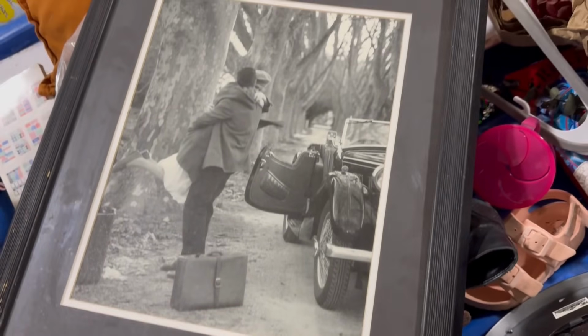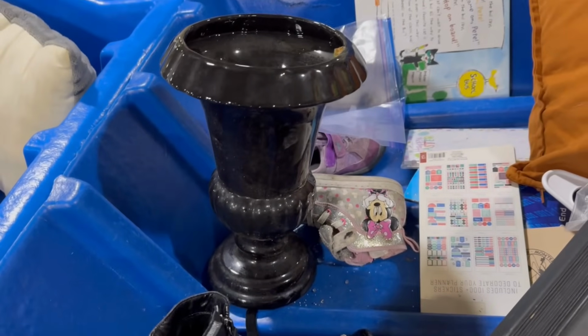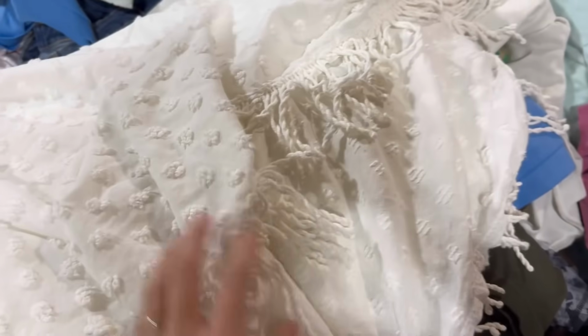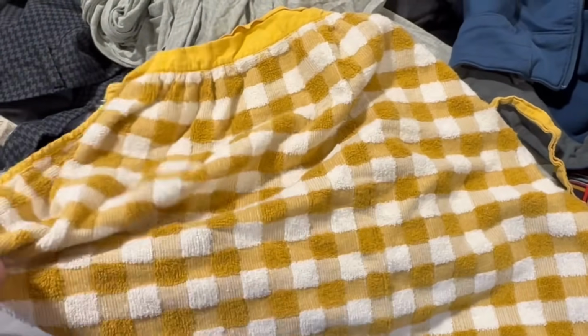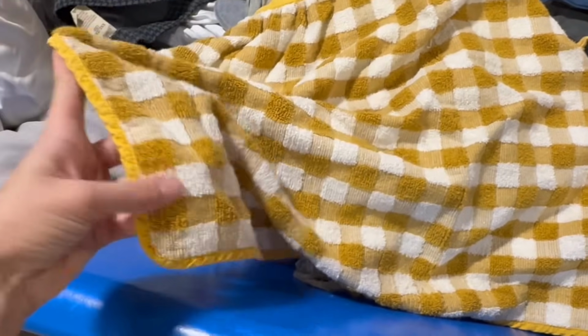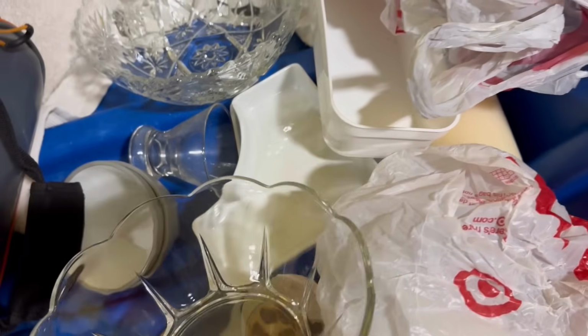I thought that this black and white print was so beautiful and would be really sweet framed in a different, not broken frame. I also love the texture on this. I think it's a bedspread or a bed cover, I think that's what it's called. If someone knows, let me know. I think I actually had one similar to this at my grandmother's house, maybe. I was also very tempted to get this little apron just for its retro charm, but it was tearing a little bit on one of the sides, so I ended up leaving it behind.